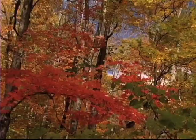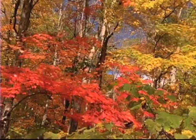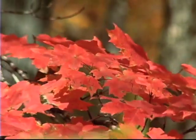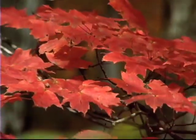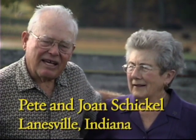The Forest Bank is a program of the Nature Conservancy. The purpose was to encourage private landowners who own these forest tracts to think about managing them in a better way than they may have otherwise. My name is Pete Schickel. I lived there all my life.